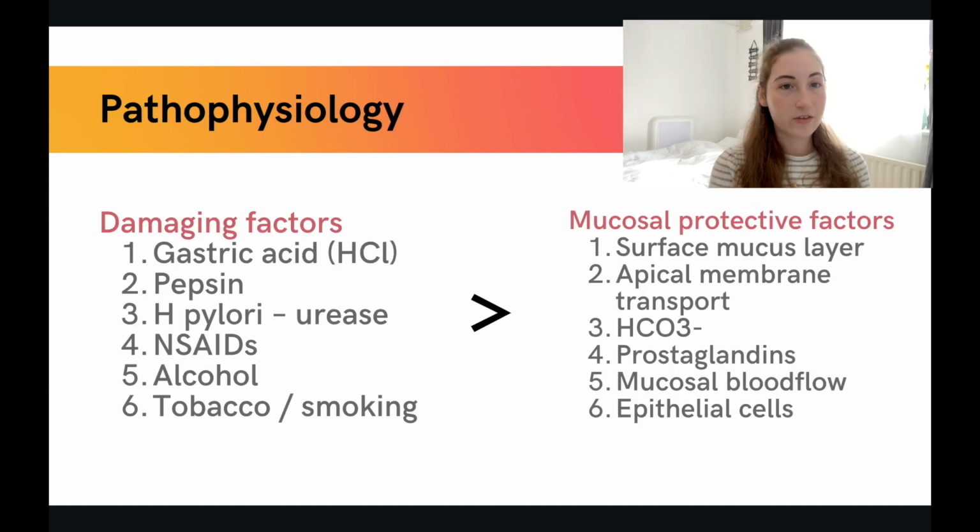The pathophysiology of peptic ulcer disease can be boiled down to essentially damaging factors against the gastric mucosa outweighing the endogenous protective factors. Damaging factors are hydrochloric acid, so gastric acid, pepsin, the urease enzyme produced by Helicobacter pylori, NSAIDs, alcohol, and tobacco, which are of course risk factors as well.